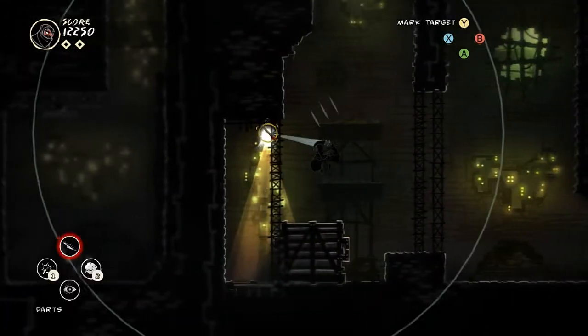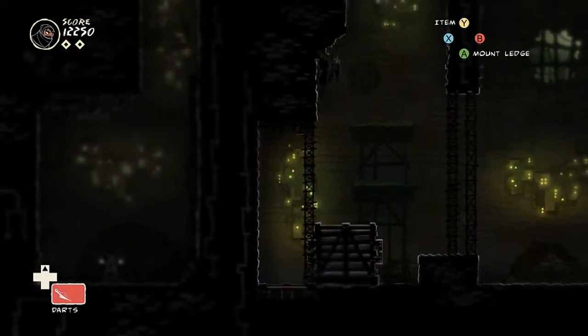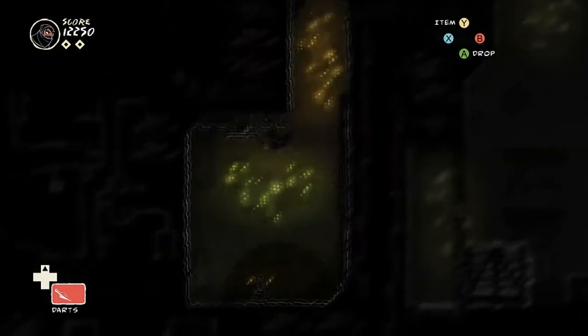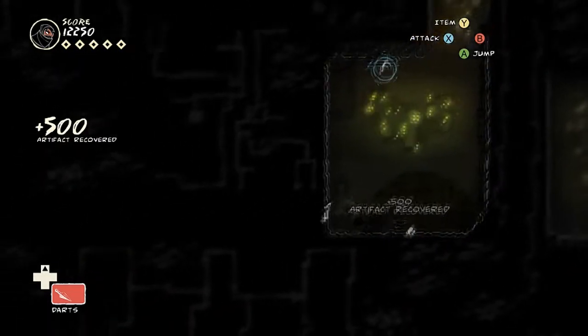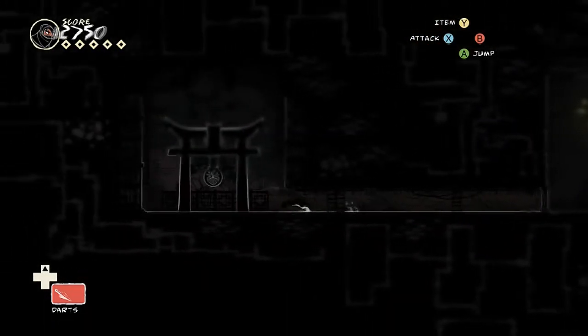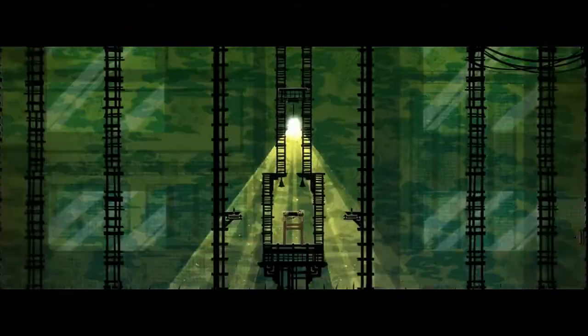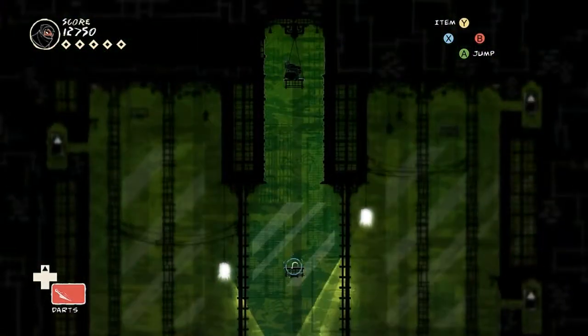Now, there's a guard on the right, which we'll just ignore for now. We don't have to deal with that, but what we will have to deal with is a challenge room soon. And it's right through this vent right here. So let's enter this challenge room, and oh boy, this challenge room is... The only reason it's hard is because of the controls.